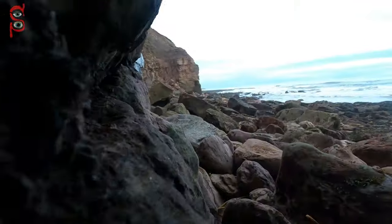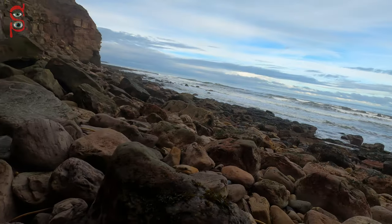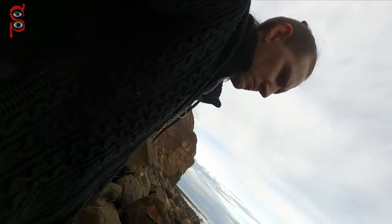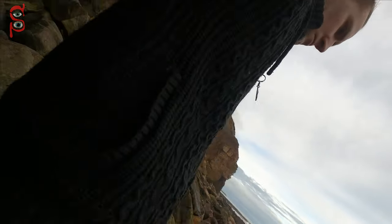So what do you make of that? I wonder what this is for, if it is fabricated, or these just could be natural caves, of course. What do you think? Please do share your thoughts in the comments. But for now, I'm going to continue making my way along here and see what I can find.